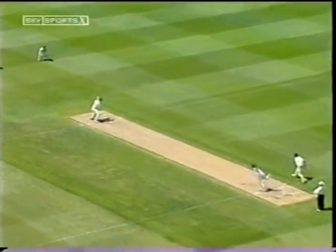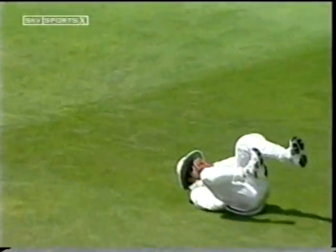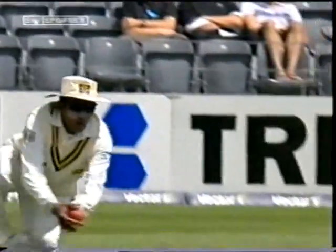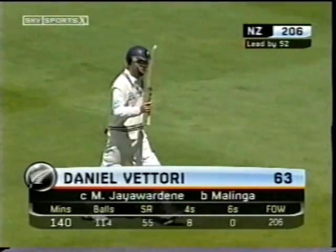A bit of a hiding to nothing here, Daniel Vettori. He knew that with Chris Martin at the wicket and New Zealand's last wicket there as well, he had to try and push on and score as many as he could. And unfortunately, he lost all shape there and just popped a nice easy catch up for Jaya, didn't he? Yeah, he'll feel disappointed at getting out.